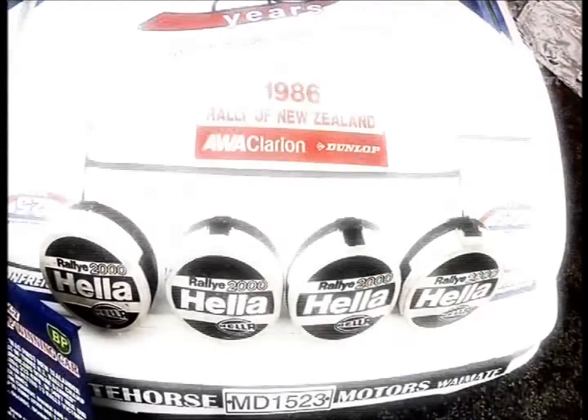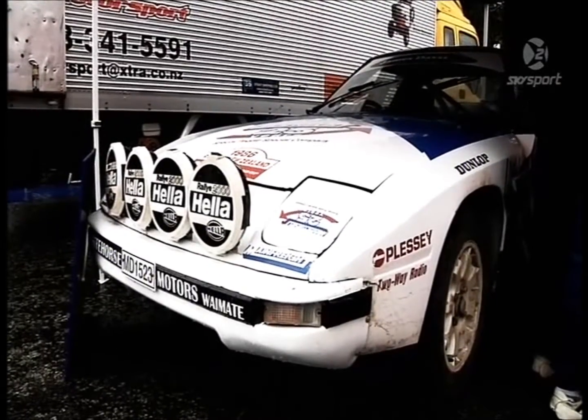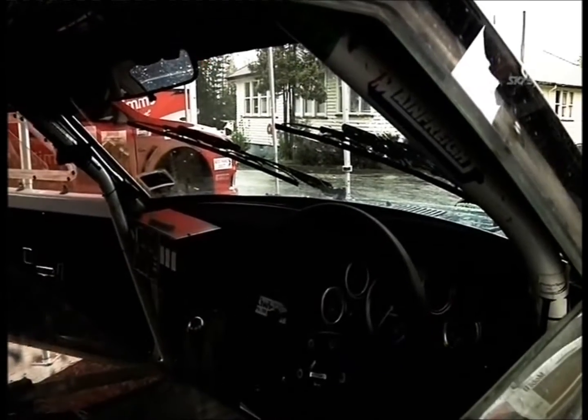One of the great things about being at Ashley Forest is the history of the event and the cars that have competed at the event. This magnificent RX-7 first ran here in 1985, and it was the first event for this car, driven by Neil Allport, and it's still setting fast times today.